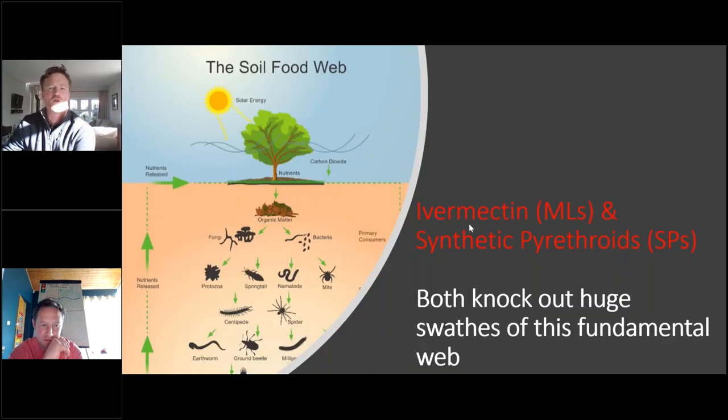Firstly, for soil health, if we use wormers, especially ivermectins and SPs, synthetic pyrethroids, they knock out huge swathes of certainly dung beetles, but also a whole load of other organisms that are critical to soil health. And soil health is going to become a more and more important thing for us to be concerned about.